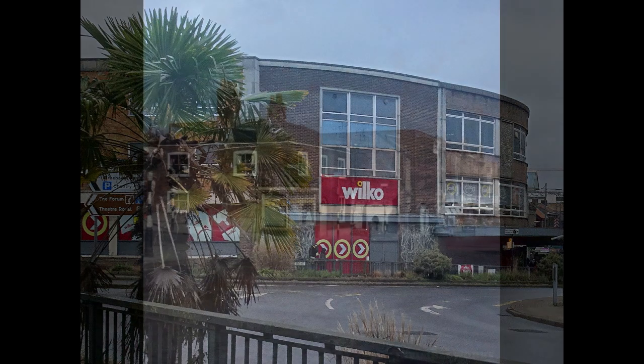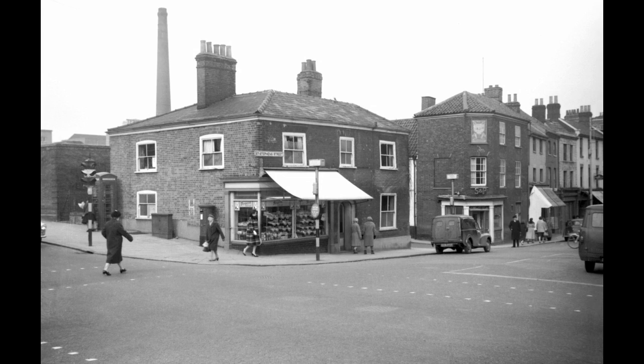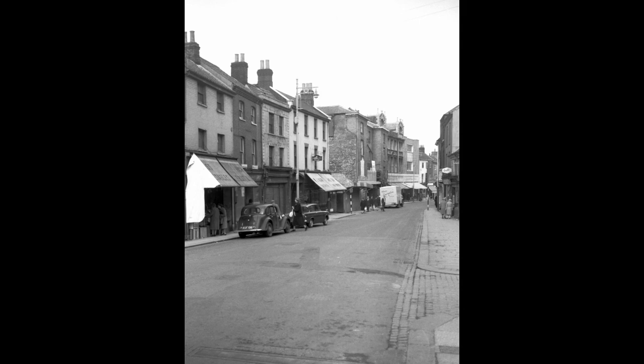Beginning at this corner, we'll have a look down the western side, then return on the other side of the street. This is the view of that corner in 1962. We'll go backwards and forwards in time, but progress along each side of the street in order.